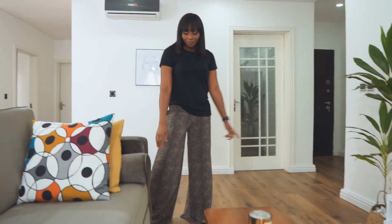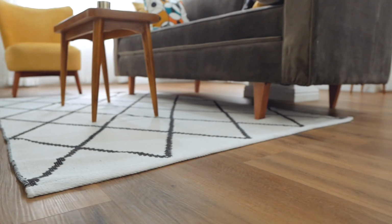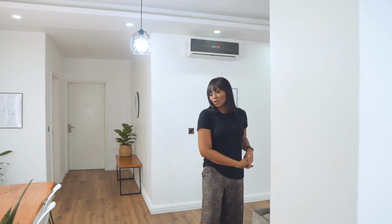The rug, I got this from H&M. So my friend Chrissy helped me get this and then she shipped it down to me here, okay? So I'm going to talk about this and then talk about the thing that I have on this end here.